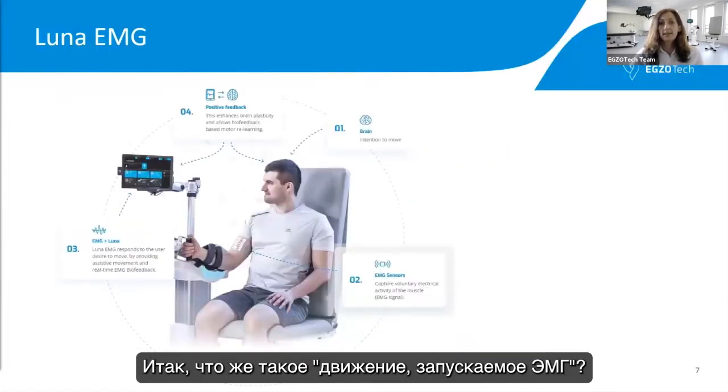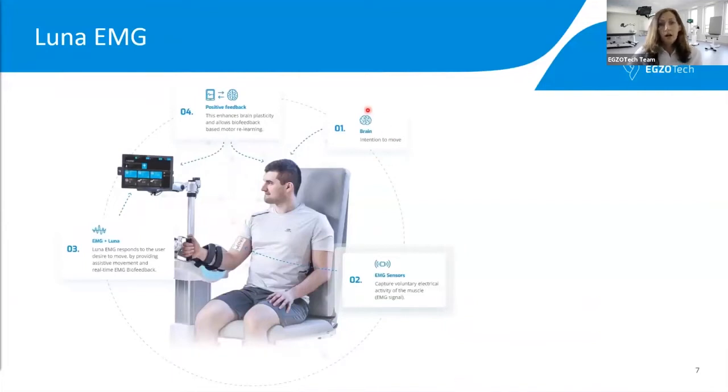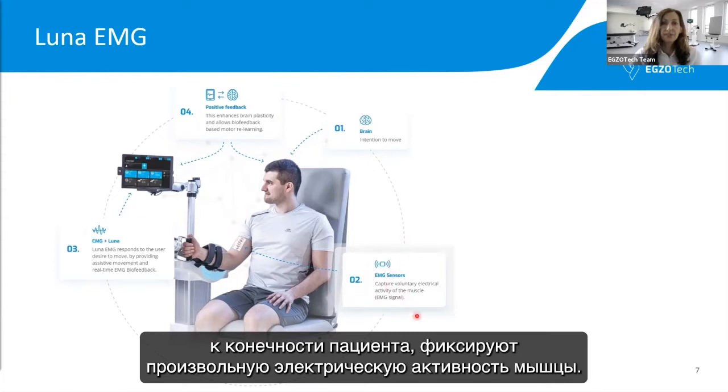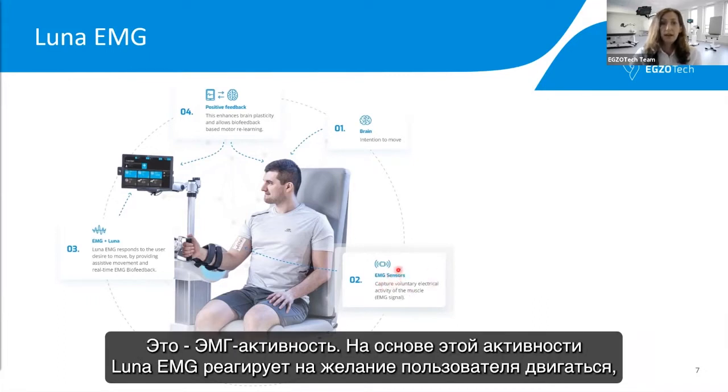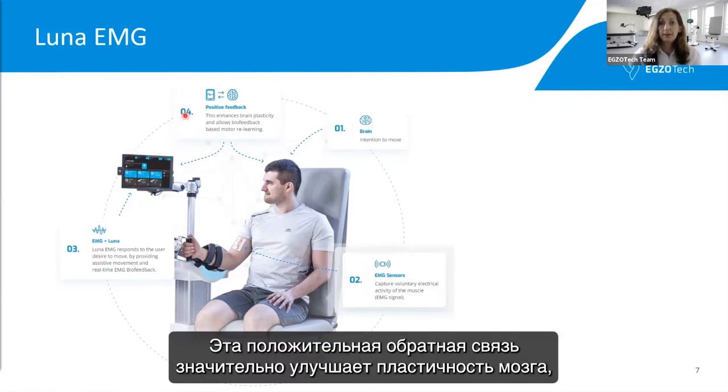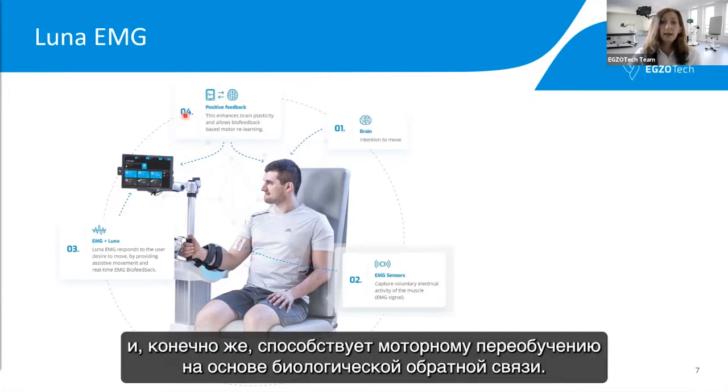So what exactly is the EMG triggered movement? In the brain, the intention to move appears. And the EMG sensors, which are applied on the patient's limb, capture the voluntary electrical activity of the muscle. So this is the EMG activity. And based on that signal, Luna EMG responds to the user's desire to move by providing assistive movement and, of course, real-time EMG biofeedback. And this positive feedback greatly enhances brain plasticity and, of course, allows biofeedback-based motor relearning.